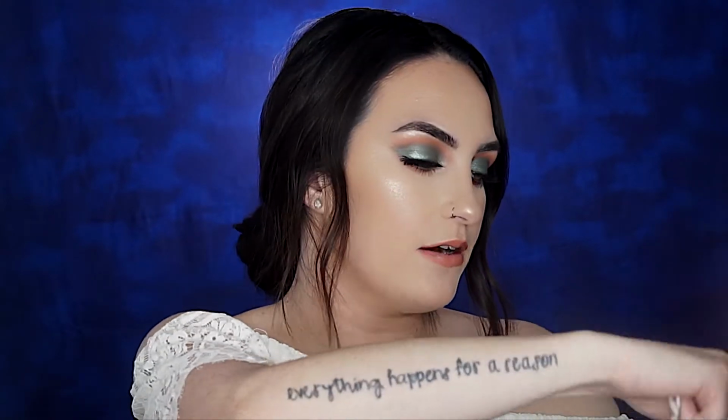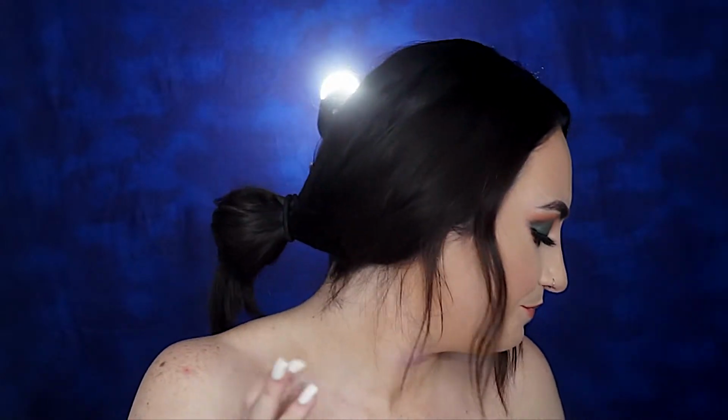I really like blurring primers at the moment. The Cover FX blurring primer, oh my gosh, it is so good, and it just blurs my pores and smooths my skin out. So I'm excited to try that. Maybe a drugstore option. And then they also sent over a bigger box. And this is the Spark Vox box. I think it's just a different one.